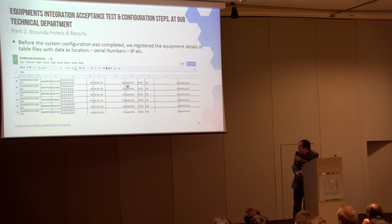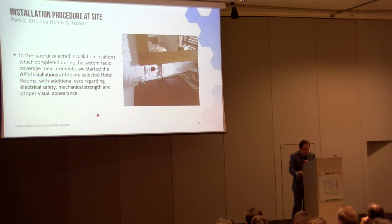As you can see here, it's a must prior system configuration for the equipment's registration details to be registered on safe tables. We took special care, electrical and mechanical works, to be almost invisible, especially at client route. It is a must.